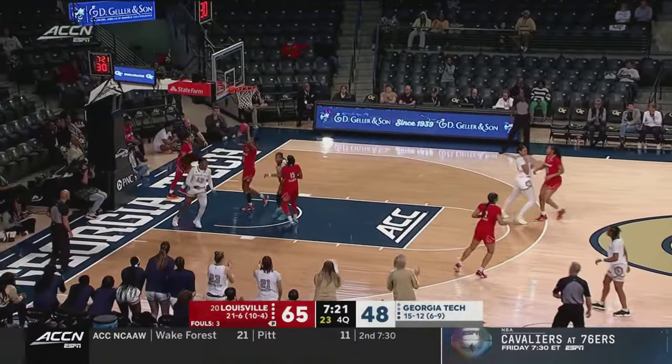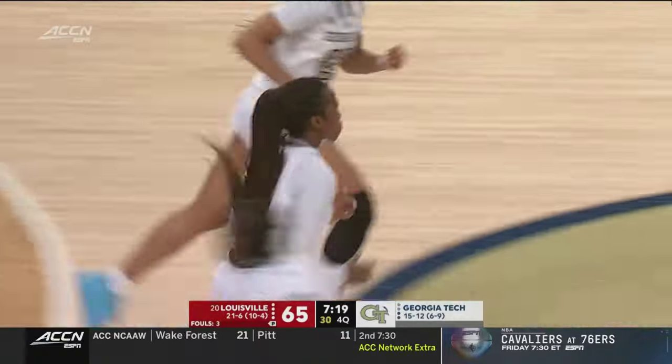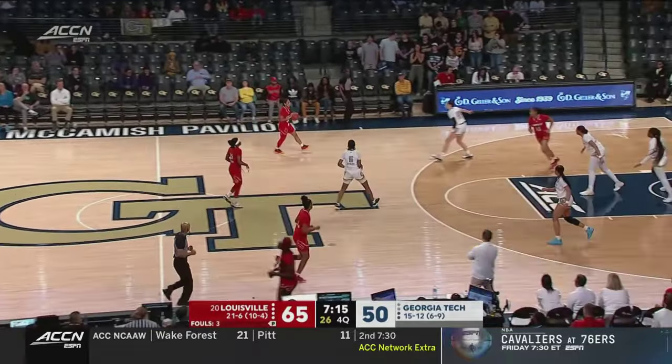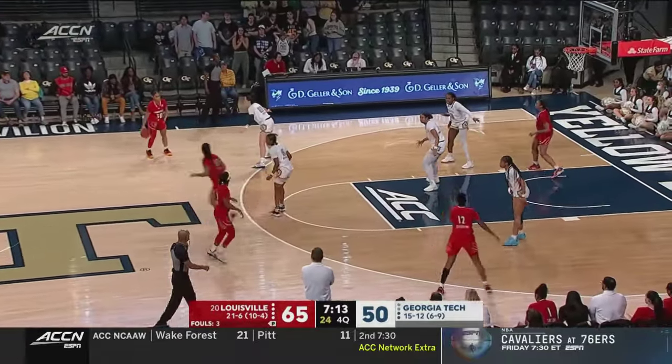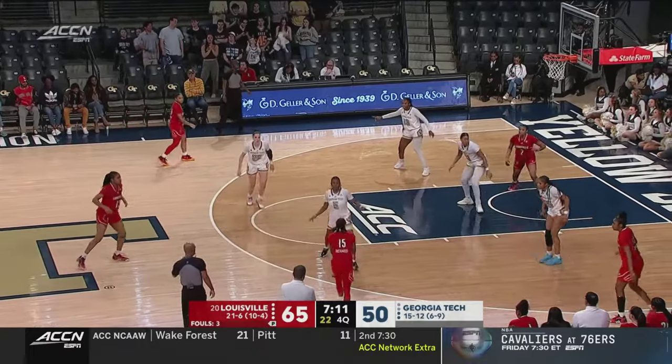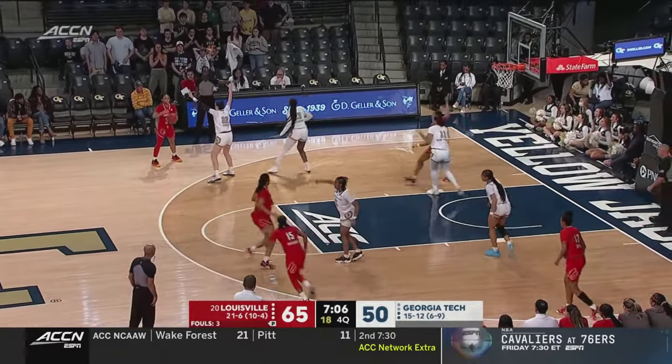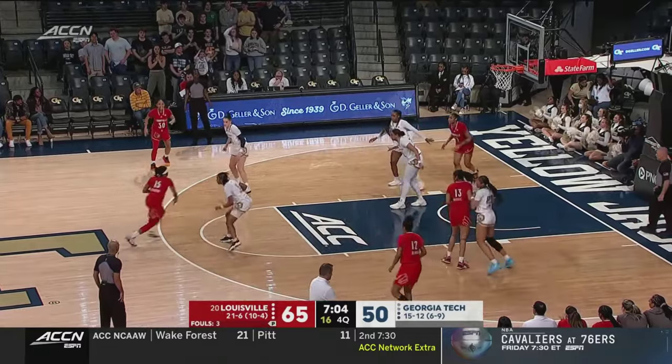Tech's doing a better job in the fourth quarter inside to Blackshear. Lead down to 15. I wouldn't be surprised to see Louisville put some pressure on here at some point in the fourth quarter. You got Georgia Tech on a run. Jackets back in the matchup zone. A 10-2 run for Tech to start the fourth.